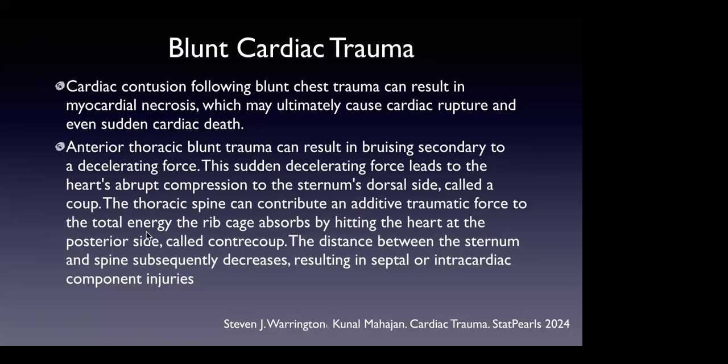So that's called the coup. And then the thoracic spine behind can contribute the additive traumatic force, and that's the contrecoup. So it's the coup-contrecoup. And with that, the distance between the septum and spine decreases, and essentially the heart kind of is caught in the middle.